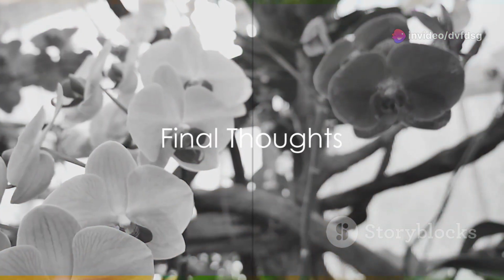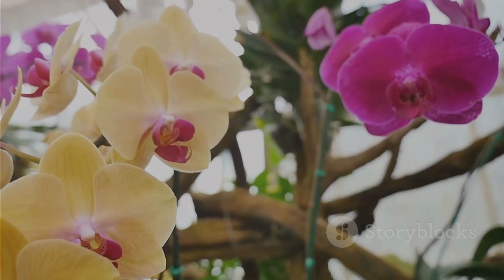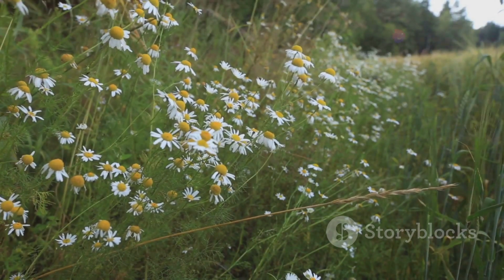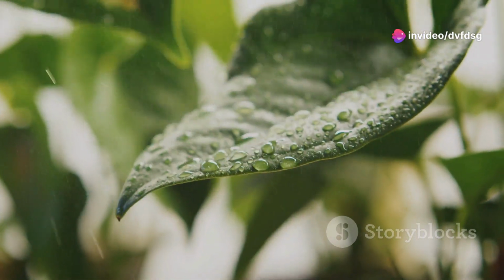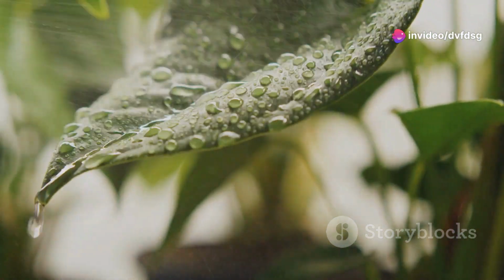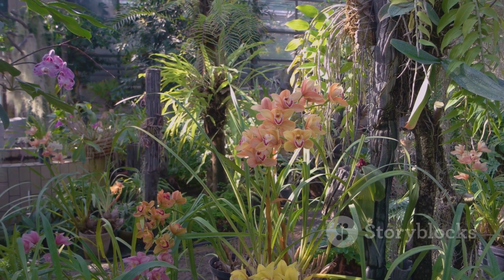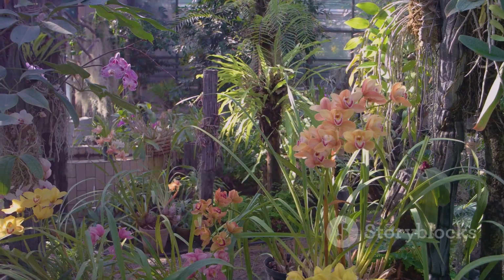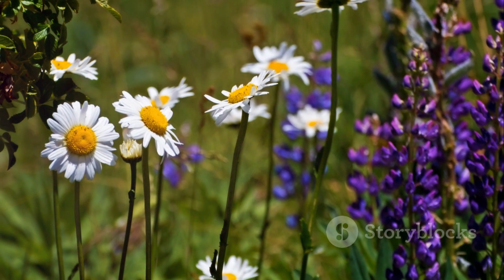So, are you ready to see your orchids bloom to their fullest potential? Remember, those seemingly harmless daisies might be the ones holding back your orchids. They release allelopathic substances which could cause stunted growth and poor flowering in your orchids. But don't despair. By creating a separate space for your orchids or using organic mulch, you can safeguard your orchids. It might be time to say goodbye to those daisies.